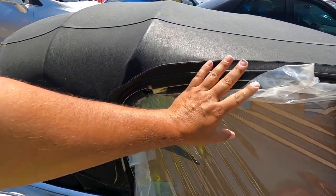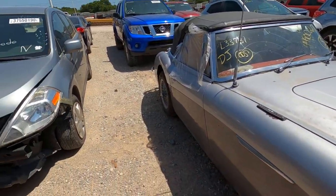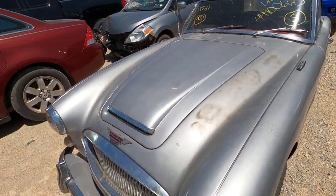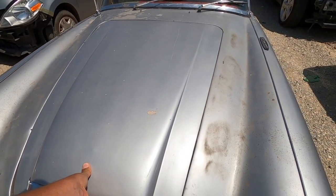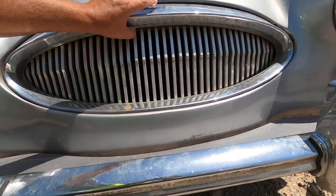I want to push that back in. Boy, I don't want it to get wet. This is beautiful, guys. I love it. Oh, Lord have mercy. Help me. Tell me not to do it. How do you open the damn hood?